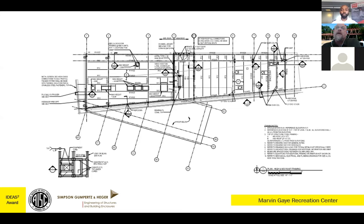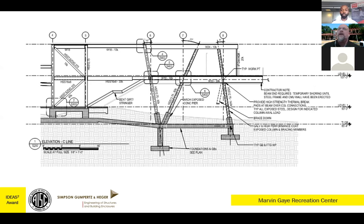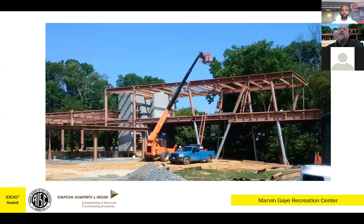This is an elevation along one of the two spines of the building that have the sloped columns. You can see a brace frame on the left and then the sloped columns on the right, which obviously added an interesting architectural feature, but they have the added benefit of creating this incredibly stiff lateral system in the east-west direction. And this is an image shortly after, right around the time of topping out of the structural steel, so you get a good picture overall.